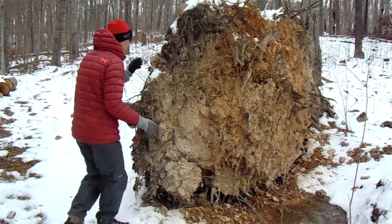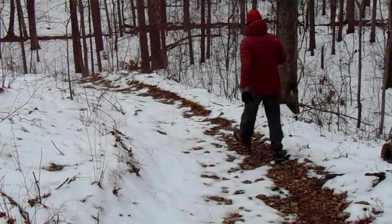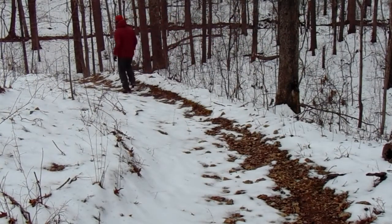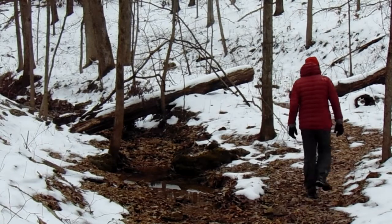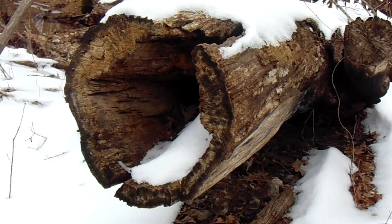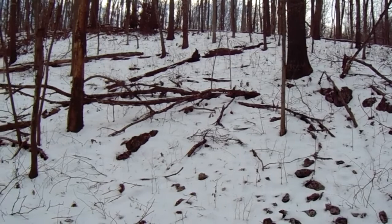This is a pretty big root ball, except compared to the tree, it's not that big. How many stories are there about hollow logs? Nursery rhymes, Aesop's fables, horror stories.